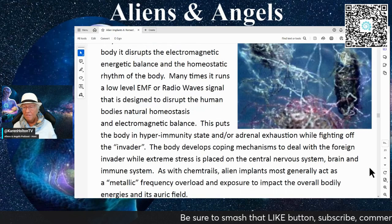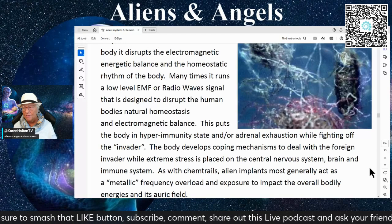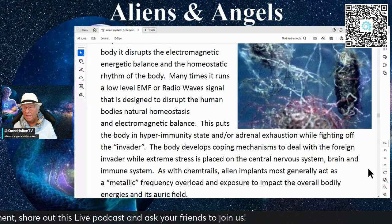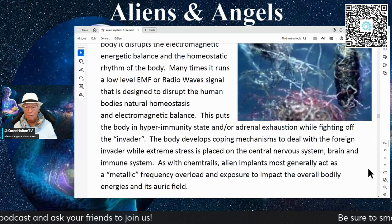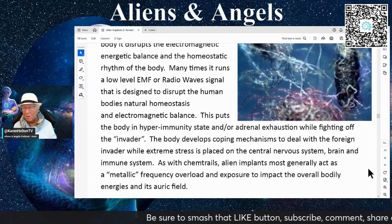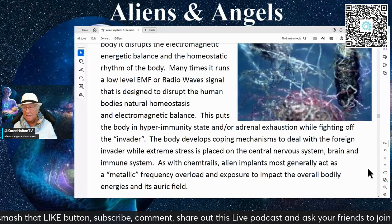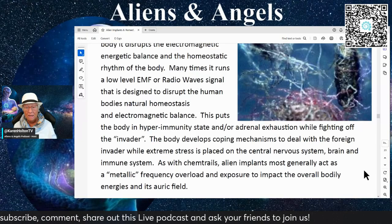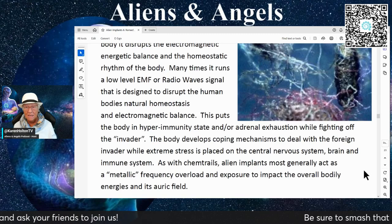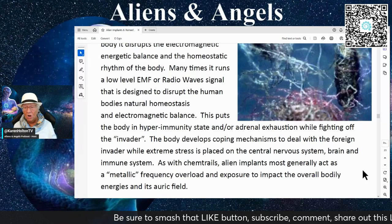The body develops coping mechanisms to deal with the foreign invader while extreme stress is placed on the central nervous system, brain, and immune system. As with chemtrails, alien implants most generally act as a metallic frequency overload and exposure to impact the overall bodily energies and its auric fields. So we can see here how it affects both the physical body and the auric body, because we basically are all one, even though we've sliced and diced the auric or the mental body from the physical. We're actually all one.